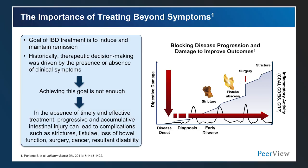And that's important because when we see patients early on in their disease, we have a window of opportunity, and you can see from this graph, early on in disease onset, where if we use very effective therapies, we may be able to mitigate that disease severity. We may be able to mitigate that future complication risk that many patients, particularly with Crohn's, will experience, like stricture, fistula, and requiring surgery, specifically if it goes untreated or undertreated. And in the absence of timely and effective treatment, those complications accumulate, and of course, patients suffer.